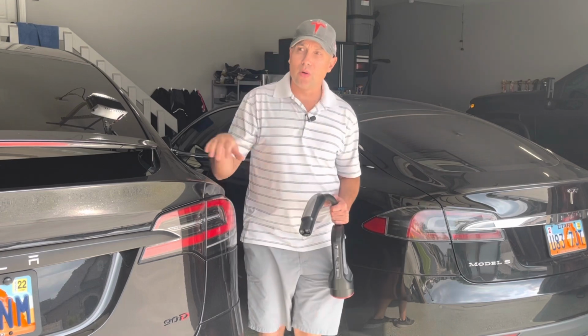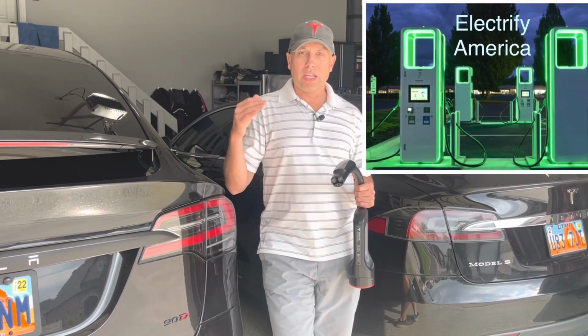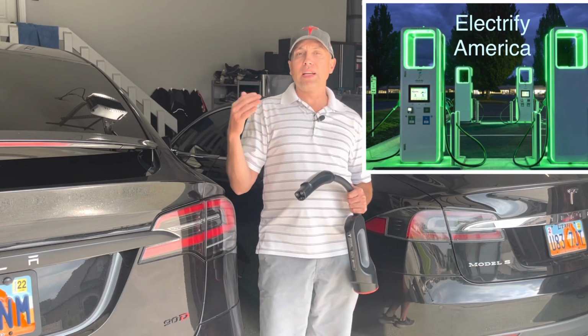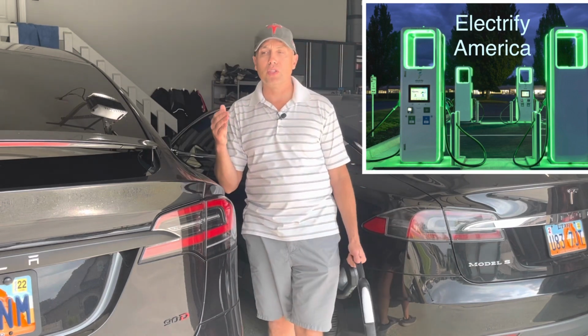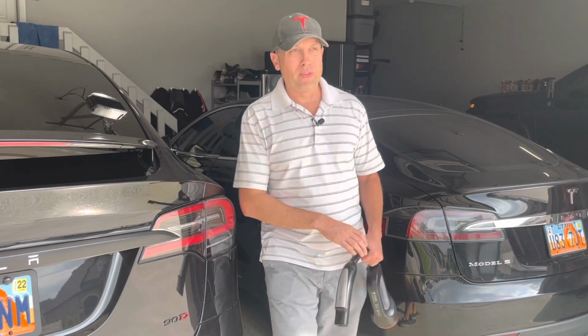So if we take the X on a road trip, it's nice to have this along with us so that we can stop at non-Tesla chargers. It won't charge as fast as a supercharger, but it'll at least give us an option to charge at different charging locations, different places along the way.